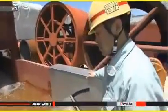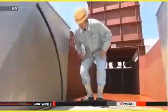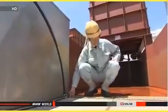The gate costs 10 to 20% less to build than a conventional one. That's because its construction is simple and it doesn't need a motor. As well, not much maintenance is needed.